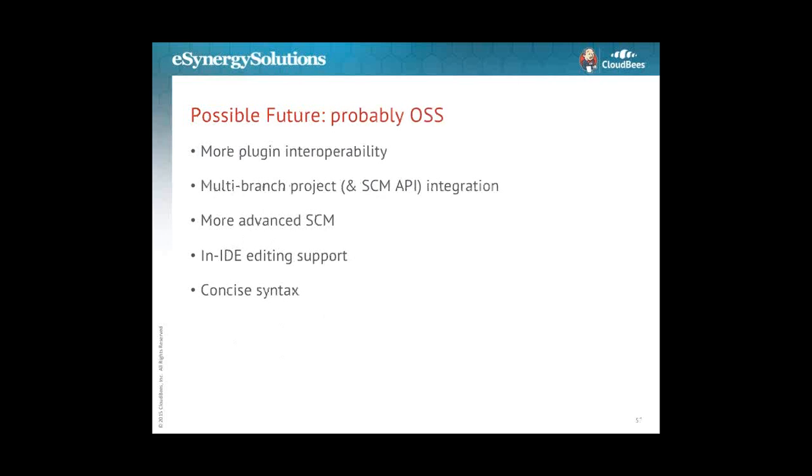So possible futures, as always, crystal balls and roadmaps. This is kind of where we want to go, but the date's not specific yet. We want to have more plugin interoperability. A number of the plugins have been modified to use the new code interfaces and are fully supported directly within Workflow. If you want to know where we are with some of the other plugins, there's a compatibility.md file in the source which lists all of the plugins that we are working on or working with the maintainers on to support workflow.